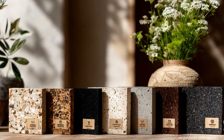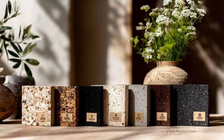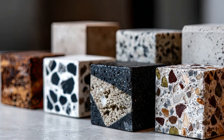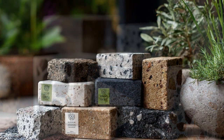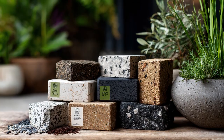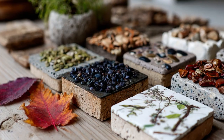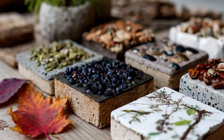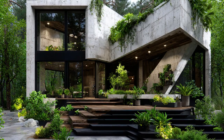Sustainable additives and eco-friendly concrete mixes, like those incorporating fly ash or recycled glass, are increasingly available and often cost-competitive. These conscious choices elevate your brutalist home from just affordable to ethical and forward-thinking.